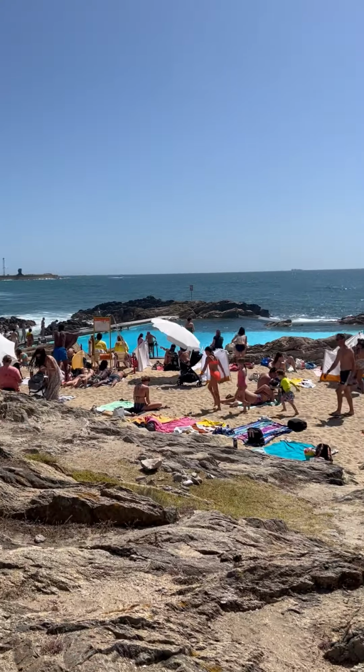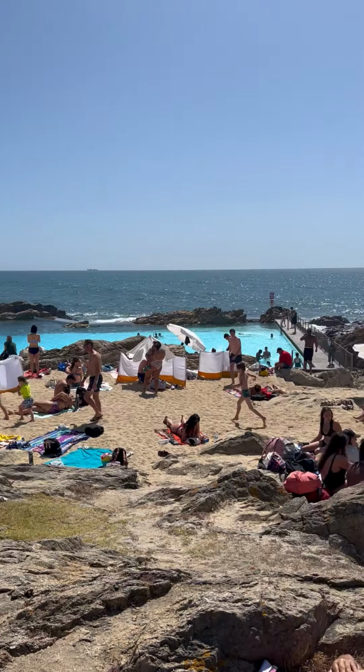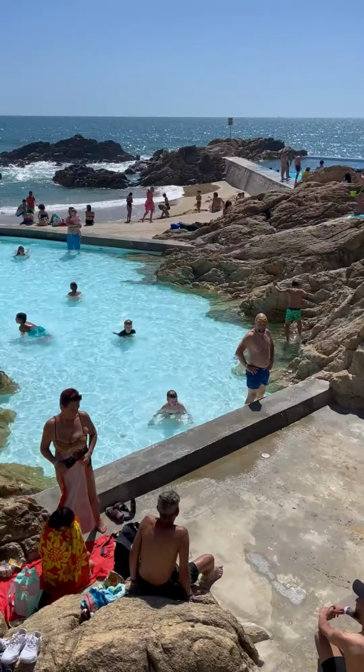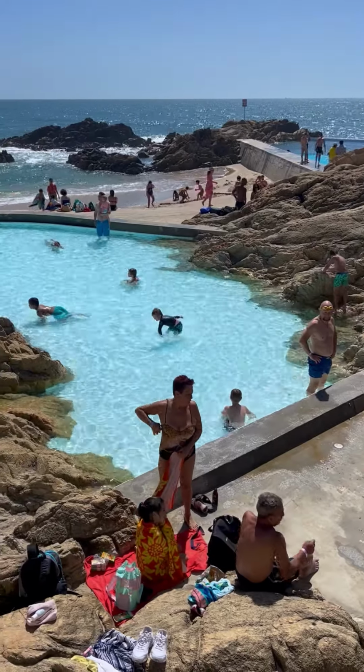I think part of the beauty is the adventure, right? It's slightly dangerous. You're actually reconnecting to nature in some ways, but still heavily protected. And also just seeing the way that different people use the different spots. Like they're inhabiting rocks in ways you wouldn't really expect.